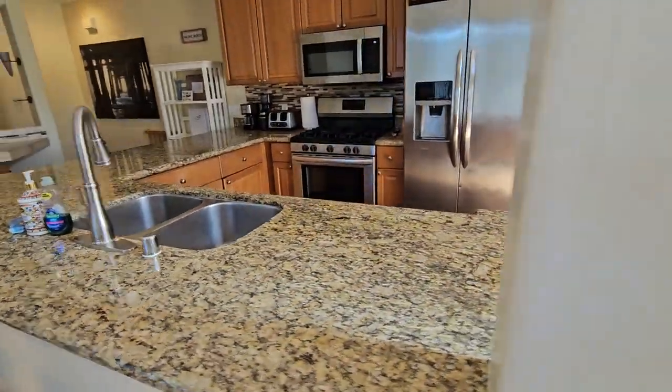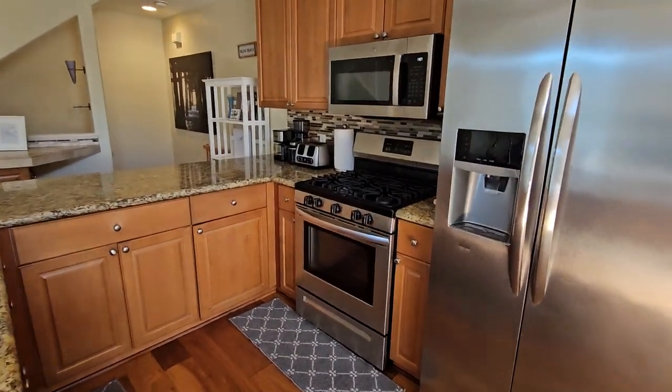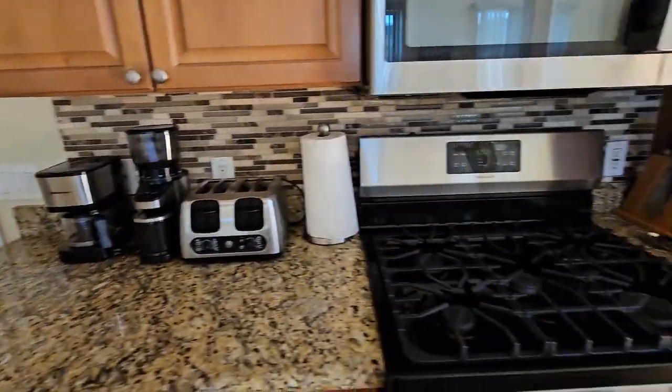The kitchen with newer appliances, toaster, coffee. This is a standard coffee machine and a coffee bean grinder.